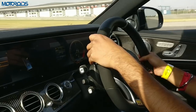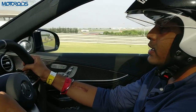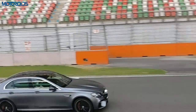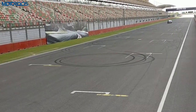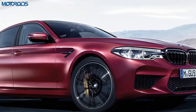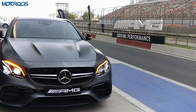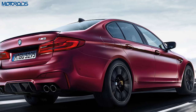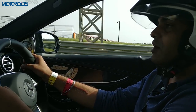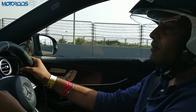So there's a car ahead of us, we're not supposed to overtake that. Now, this AMG, or all the madness that is German that comes from Mercedes, stacks up against the M5 in India, which is only slightly pricier, and like this new E63 that car too gets 4-wheel drive, but again can distribute its power to the rear wheels if you're in the mood for some fun.